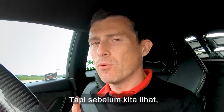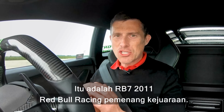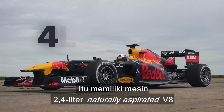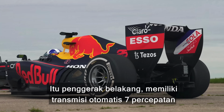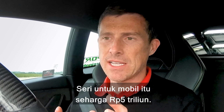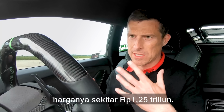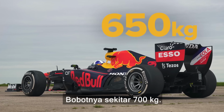We shall see. But before we see, let me tell you about that Formula One car. So it's the 2011 Red Bull Racing championship winning RB7. Completely nuts, that thing. So it's got a 2.4 litre naturally aspirated V8 with between 700 and 800 horsepower. It's rear wheel drive. It's got a 7-speed automatic gearbox with paddle shifters, though to launch it you have to use a clutch and so on. That's on the steering wheel. In terms of pricing of that car, whew, it's expensive. So the season for that car was 250 million. They had 4 cars, so divide that up, it works out to about 62 million for that car. It's quite light. It's mainly carbon fibre, so it weighs in at around 700 kilos.